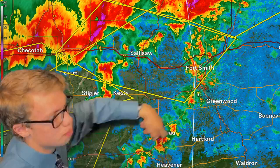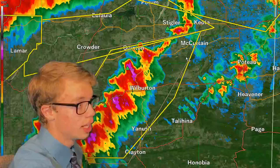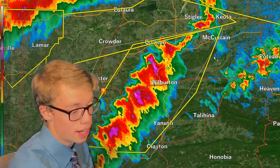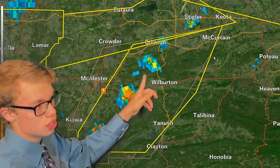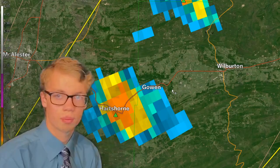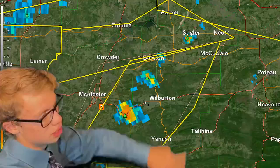But we've got these little embedded showers and storms that are starting to build up. So I can zoom out. We've got this severe thunderstorm out here near Wilburton right now, and it's actually producing a little bit of hail. So that's near Hartshorne right now. We're showing around quarter size hail, and then just northwest of Wilburton near quarter size hail as well. But this whole line does have a little bit of hail on it.